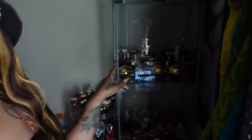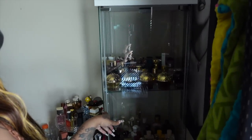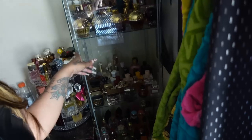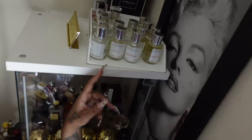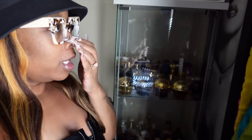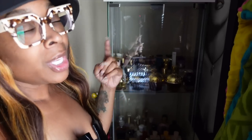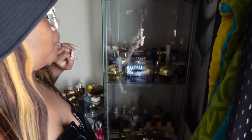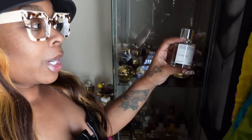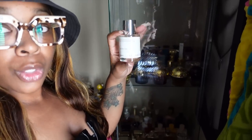So I'm actually trying to figure out where I'm gonna put everything because it's just like so much over here right now, and it looks a little dark, like it's so much. I'm gonna go through my Dossiers because I got a lot of new Dossiers on the way, their newest scents that they're coming out with. As a matter of fact, let me just show you guys the one I have been loving. This one right here, Citrus Tea.